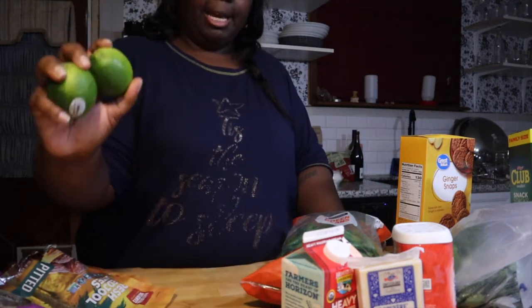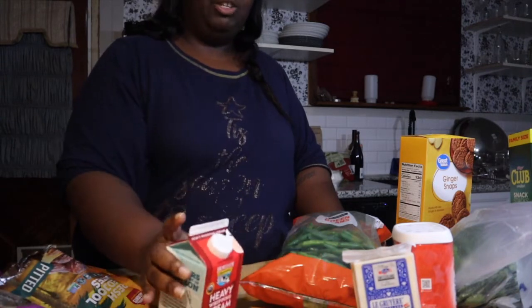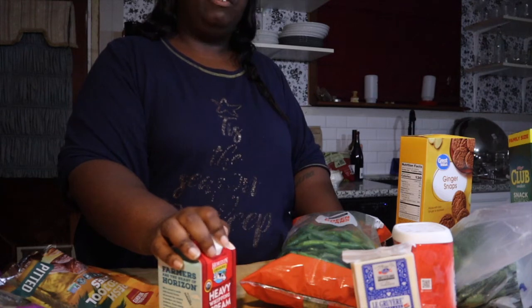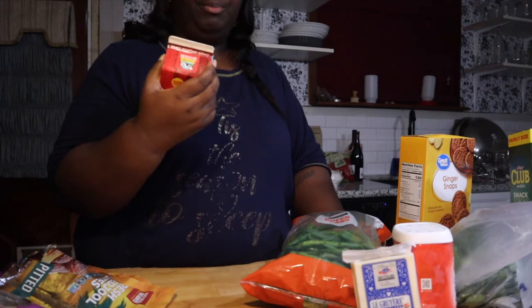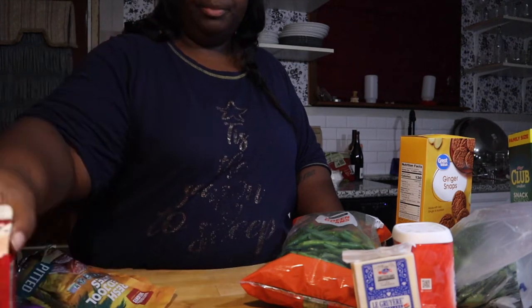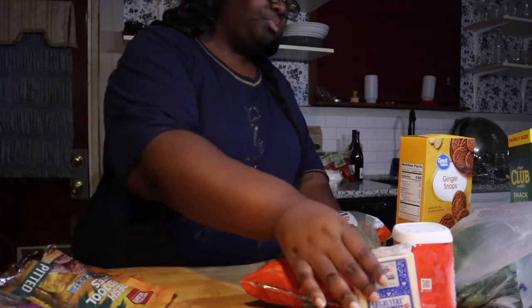I picked up some limes for the cranberry salsa. I picked up some heavy whipping cream. I do have 3 12-ounce jars of heavy whipping cream from Azure, but I wanted to pick up another one just in case. And heavy whipping cream lasts forever, so if I don't use it all cooking, I'll still have it for like coffee and things like that.